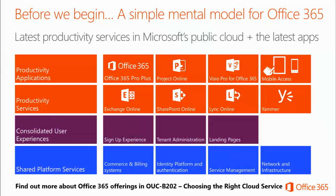That's as simple and straightforward as the commerce and billing systems, the identity platform, the authentication mechanisms, the automated systems around service management, and also things like the network, the hardware, the infrastructure, and all those sorts of things. So Office 365 is all of these things. Maybe what you see is just the red or just the red and purple, but I think of this as all Office 365. Rather than one service, it's really a set of federated services that are all bringing you that consistent Office experience.